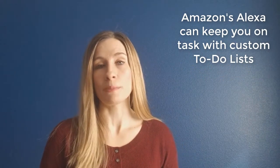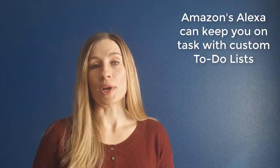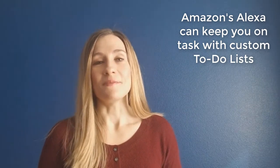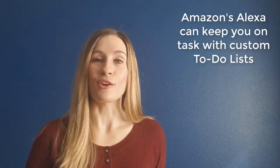Secondly, there is a to-do list. So just yesterday I realized we probably don't have enough wine glasses. So today I'm going to go into what I assume is total chaos and go into Target and get some. So that will be right there inside of the Alexa app, and hopefully I actually won't forget while I'm at Target.